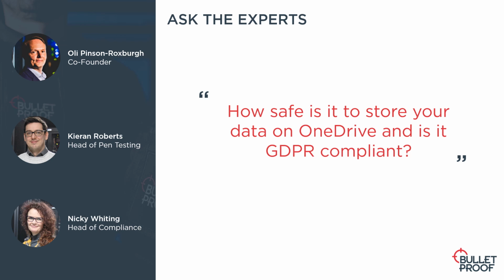Yeah, OneDrive is Microsoft's cloud-based file storage that comes with the Office 365 suite. How safe is it? Largely depends on how it's been set up, what kind of Office 365 environment you've got. A key one is really making sure you've got a strong password on that account, and if you can, enable two-factor verification, which you can now do with OneDrive, to improve your security. So it's relatively secure, and I mean, nothing is 100% secure.